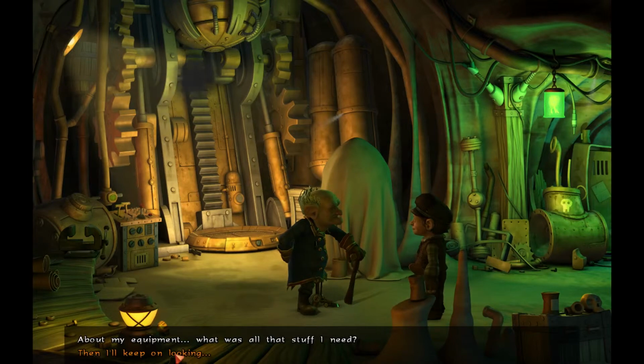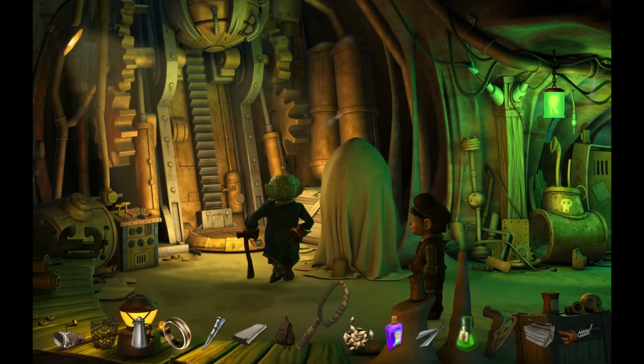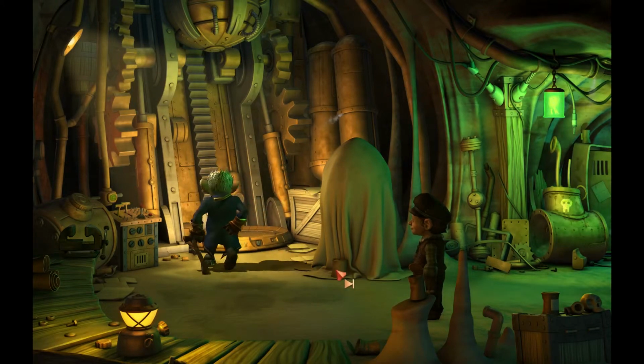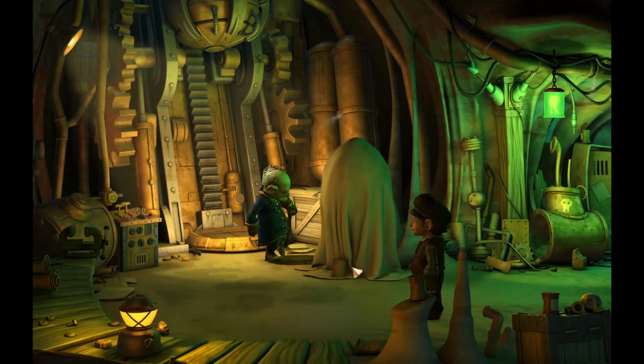Okay, well, let's keep looking then. I'll go look for the rest of my gear. You do that. I've got enough to do here. But remember, never look a Medusa in the eye. And never look at anyone on the underground. Right. Okay, Granddaddy. Medusa. Is Medusa in this game as well? This world? Huh. Maybe we can smack Granddaddy here with the big half tennis racket frame thing. Get a bit more sense into him.